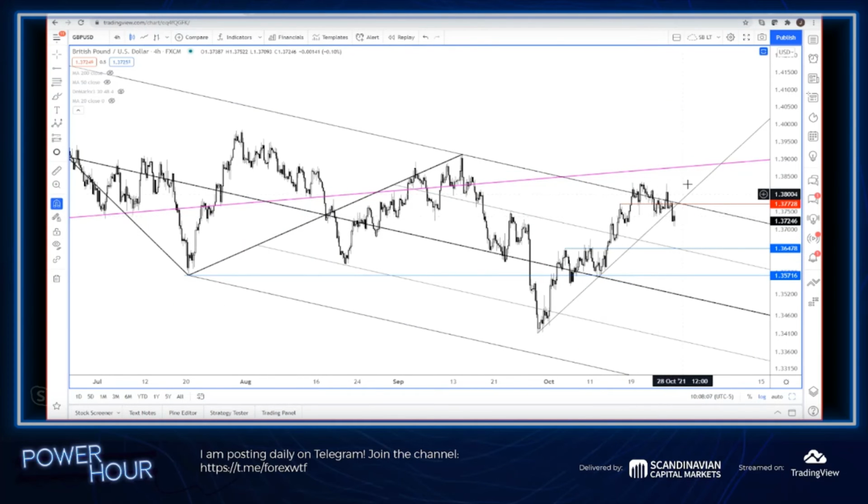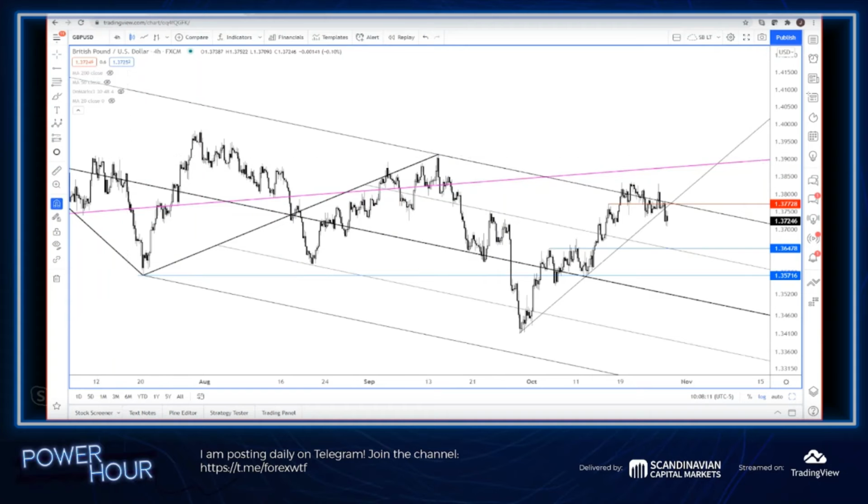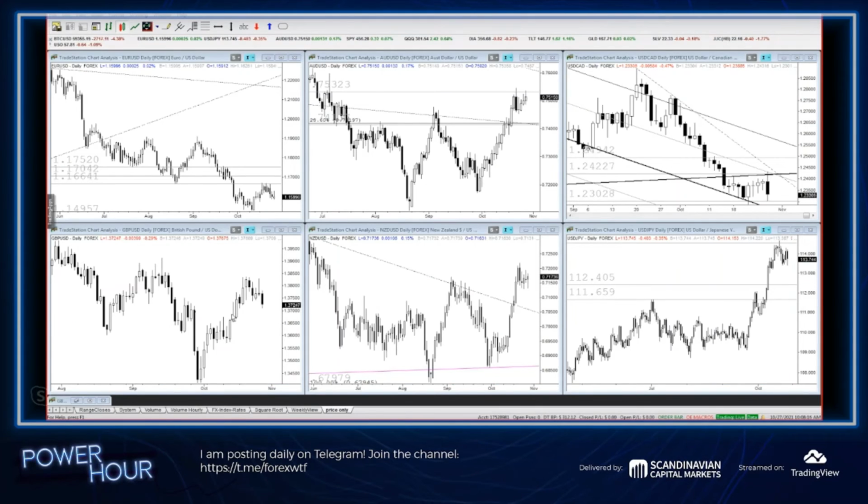Obviously, if we come up out of this, then that would be considered an important behavior change, and we would be flipping to a much more constructive stance.